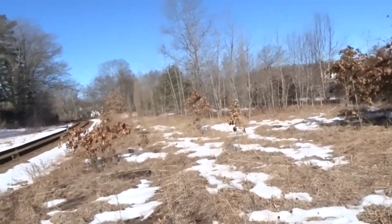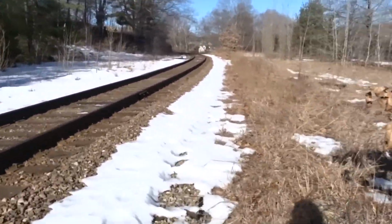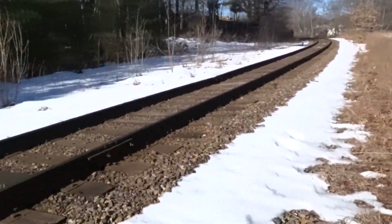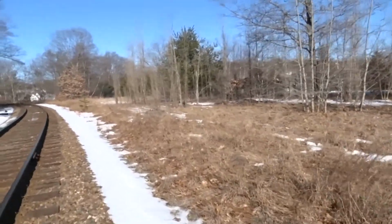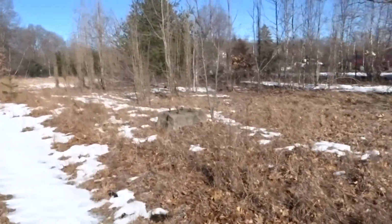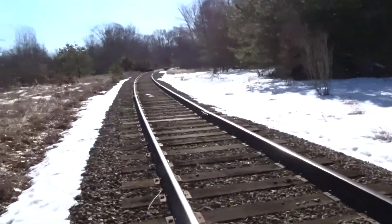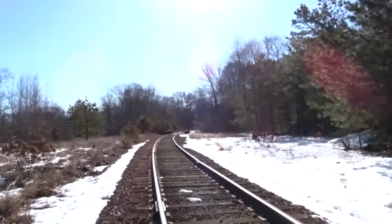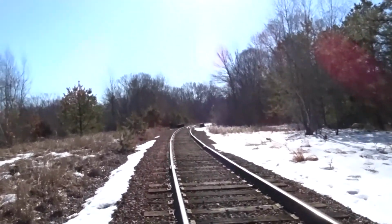However, I do see a concrete slab over here. Yeah, here's some wood. It's a railroad tie, but some old rail. This little concrete right here could have been for a light post or maybe a sign. It's definitely old. And over here is the bridge, going underneath Canal Street, and the old staircase leading up to the platform is still there.